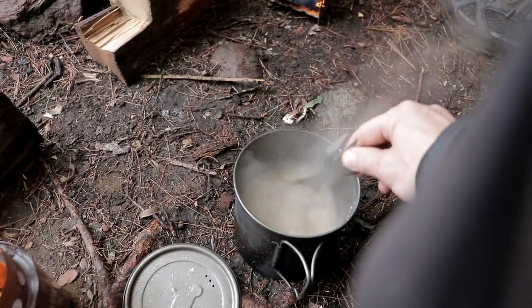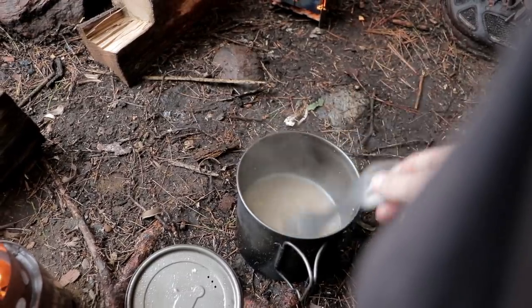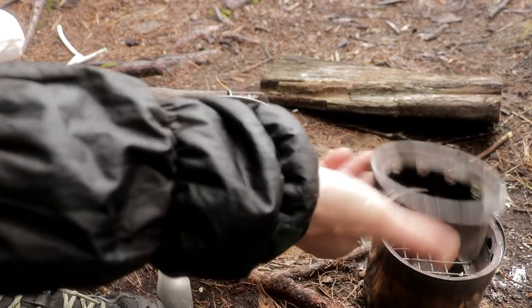Look at this, this is soup. That is not acceptable. Oh no, I'm gonna drink that. Perfect. Well, breakfast was good. I let it sit. It got not so watery after.